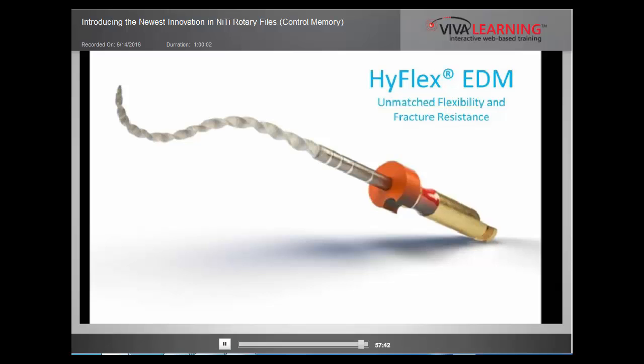So after a 20.02 hand file, what do I do next? That's what the question is. I use the glide path file, or I go straight to the 25.1 file. That's what I do. Next question is, do you have the data for it fracturing less? Yes, I showed you those two studies. I have many other studies. I just didn't want to bore you. When a file is highly resistant to cyclic fatigue, you are reducing the probability of it fracturing on you.